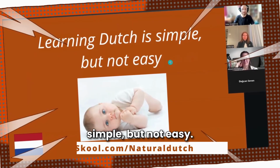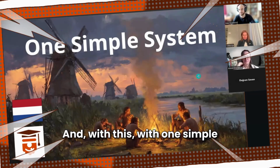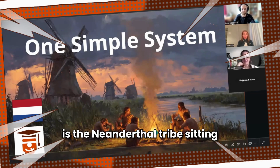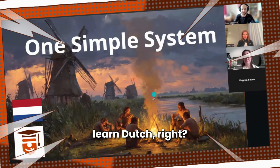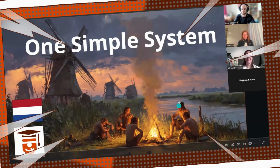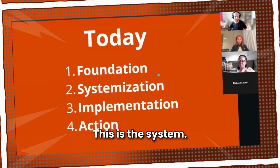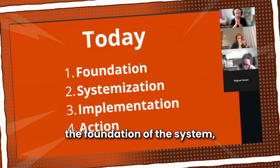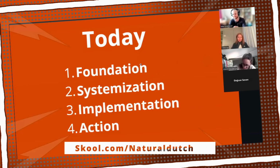Learning Dutch is simple but not easy. That's what I'd like to show you today, with one simple system. As you can see here, this is the Neanderthal tribe sitting with the beautiful windmills. And this is how you learn Dutch, right? Immersion. And today, this is the system. First, I'd like to show you the foundation of the system, then the systemization, then the implementation, and then action.